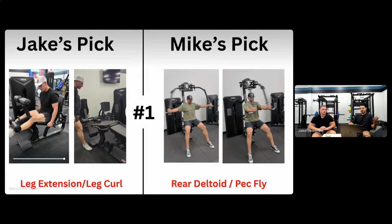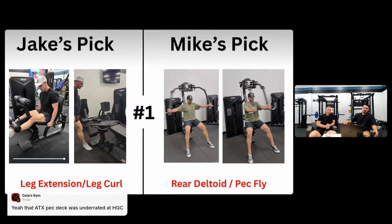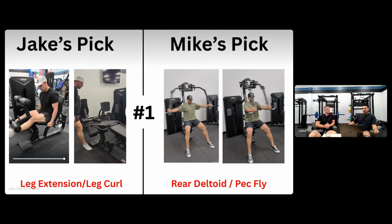And number 1 for me was the rear delt / pec fly. My boy JB is saying that it is really a missed piece. I was trying to show that comment. Cable flies don't feel the same. There's a different feel there. I didn't try the ATX pec deck at Home Gym Con, but I did try the Temple of Gains one, and I liked it a lot too. I think it's similar to what JB is saying. It's just a missed piece for me.